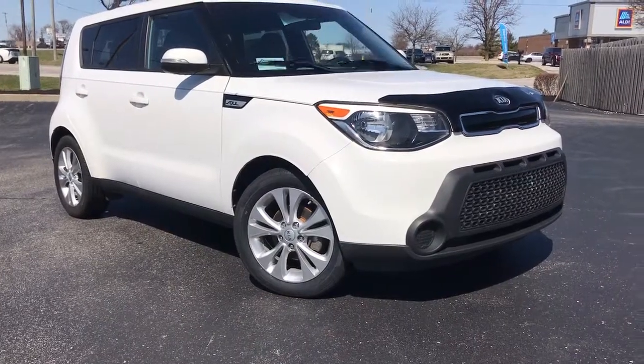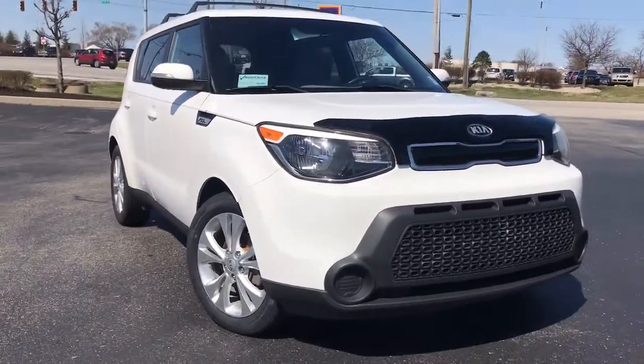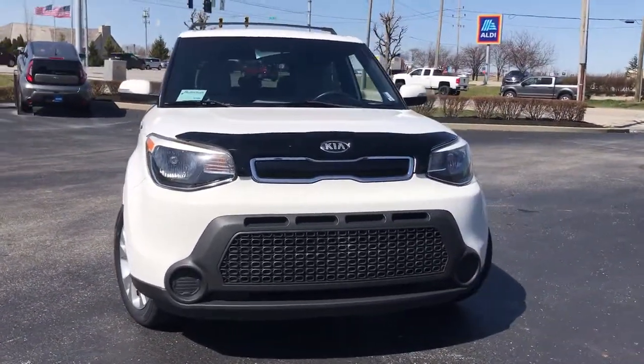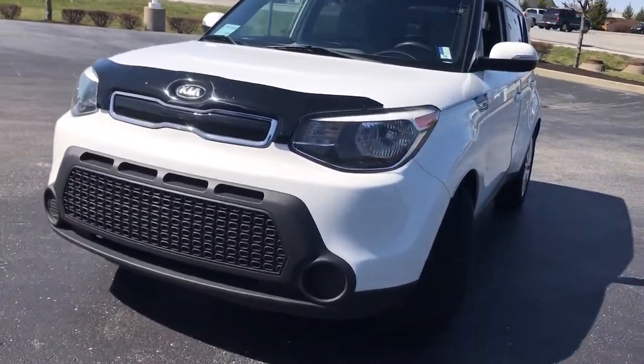You just found the 2014 Kia Soul. This vehicle is an outstanding buy with fewer than 110,000 miles on the odometer. Take a closer look at this spacious and tech-rich Soul.